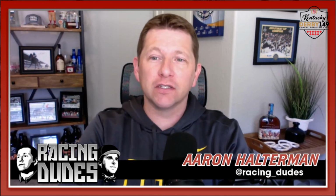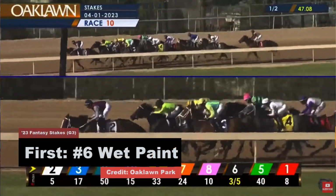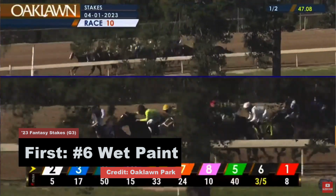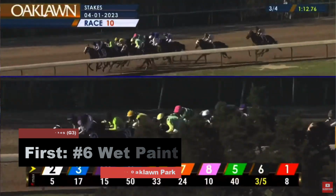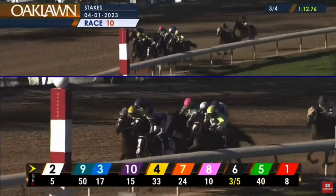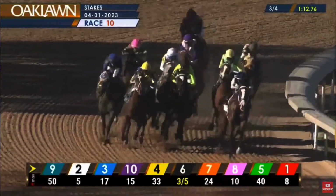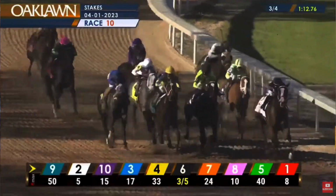All right, it comes as no surprise to any of you that have been following us all year long through the rankings. I'm going to go number 7, Wet Paint on top for Brad Cox. This horse has been nothing but great to me over the last 3 races. Showed up at Oaklawn Park way back in January, won the Martha Washington Stakes, went on to win the Honeybee Stakes, and then went on to win the Fantasy Stakes. Seems to be getting better with each race as well.